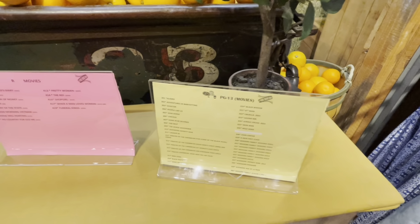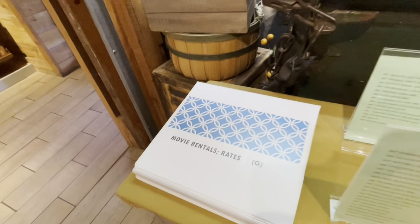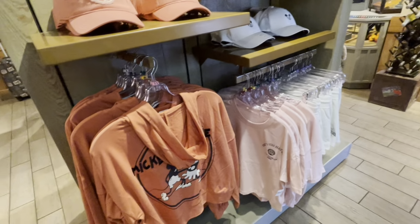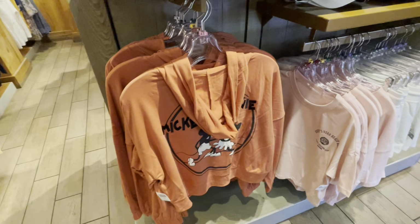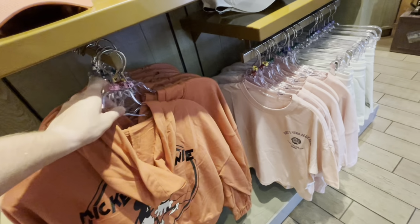So they have a list of PG-13, rated R, PG, and then a huge notebook of G-rated rentals that you can take to your room for free. They are complimentary. Some more DVC merch. I really like that. I feel like it may be made as almost like a short crop top style. Long sleeve, don't know if Jess would be into that.